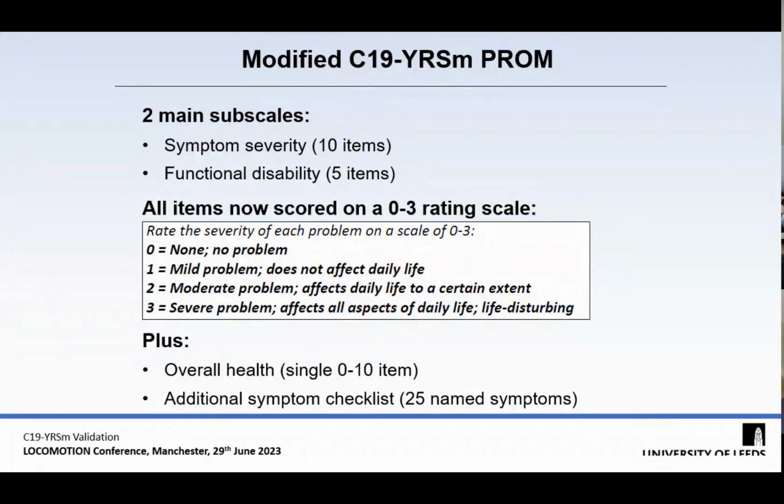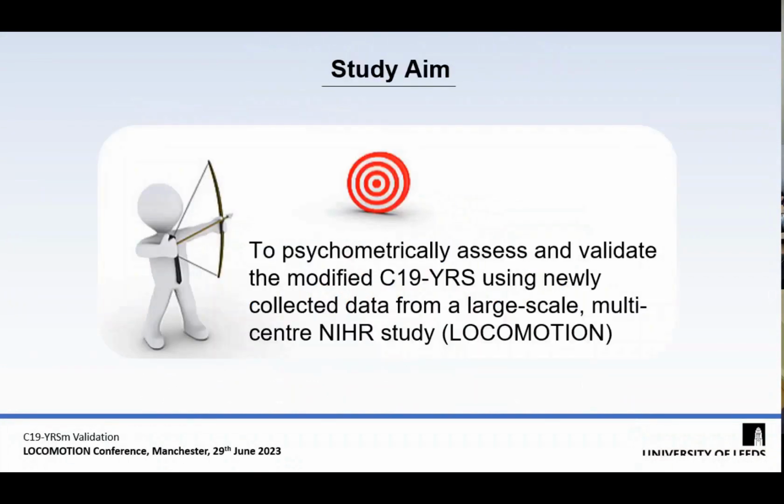We still have the overall health item, which is 0 to 10, and now the additional symptoms checklist, which is just a binary yes/no of symptoms, has been expanded to 25 named symptoms from 6 initially. So that's quite a broad list now, which is very useful within clinics.